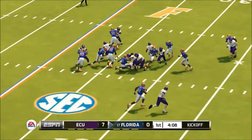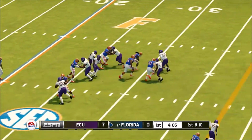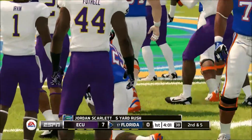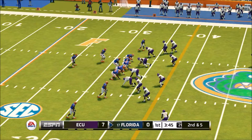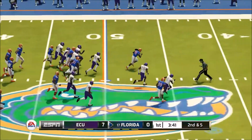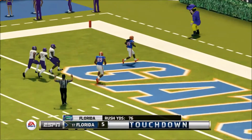He'll return it from the one. Tackle at the 27-yard line. Inside give. Tackle after a decent run up the gut. At midfield. Inside the 30. There he goes. Touchdown.